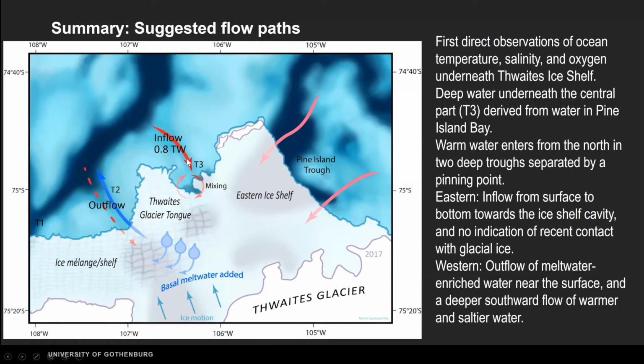This water is denser than this deep water, but this water is found deeper down. So when they meet, you have dense water here and light water here, and that should create some quite rapid mixing. And then we also saw this meltwater that exited here in the west.